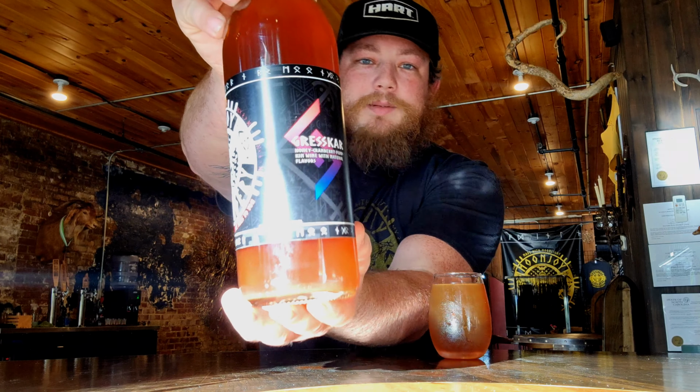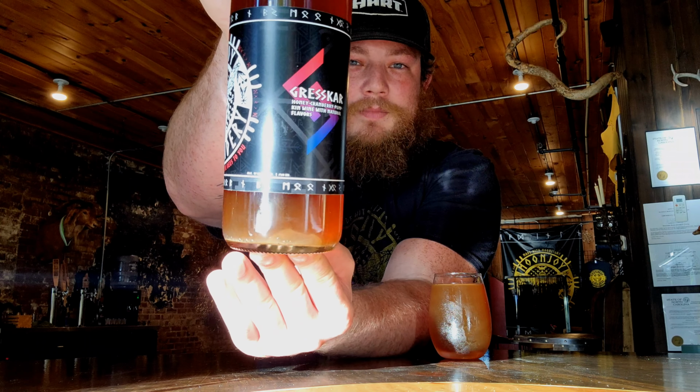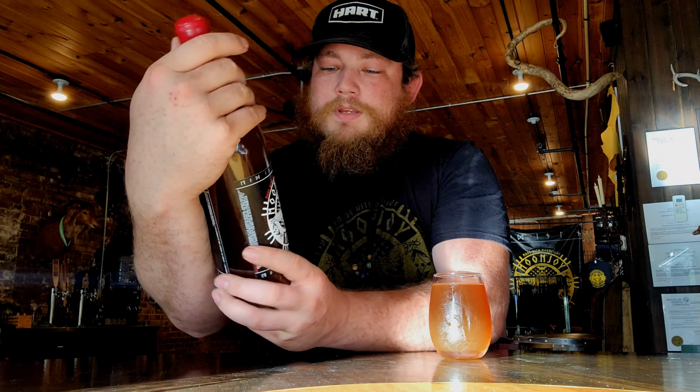Comes in at 17, I believe. Yep, 17.5% alcohol. Really nice label here on the side. Blue on the bottom, reddish pink on the top. As always, made with moonlight and from bees to you. I think that's why Pretty Lady likes it the most, because it's got a bunch of honeybees everywhere.